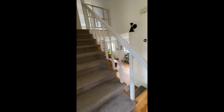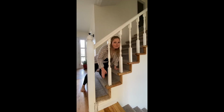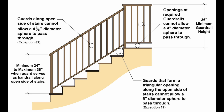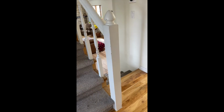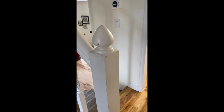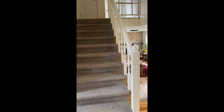The other not so great thing about these balusters is that they are super not up to code. And I'll show you what I mean. You should not be able to do this. You should not be able to stick your full head and like half of your body through the balusters. It's supposed to be, I think, I forget if it's like 3 or 4 inch sphere between the balusters, and that's so that a baby's head can't fit through it and they don't just fall to their death. So yeah, these need to go. I'm also going to decapitate the newel posts, sand them down, and hopefully use them for my new railing.